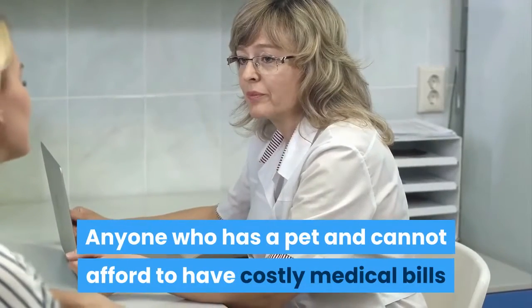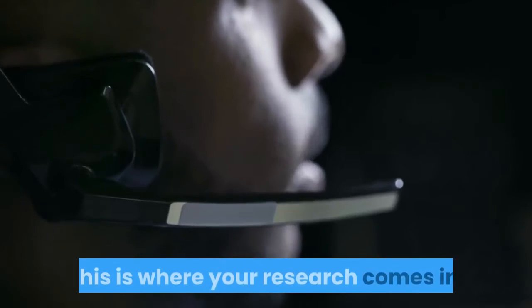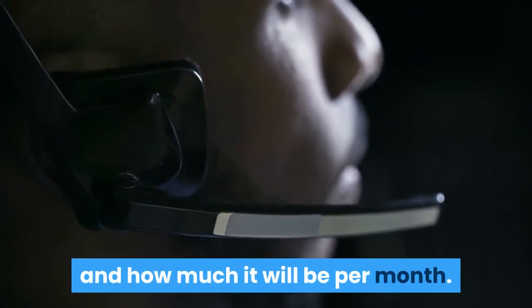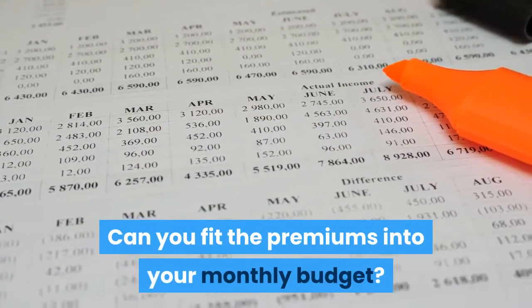Anyone who has a pet and cannot afford to have costly medical bills, yet can afford the premiums month to month. This is where your research comes in. Look at the various companies that are out there and speak with your agent to find out what is covered and how much it'll be per month. So what do they cover? Do they cover preventative care? Can you fit the premiums into your monthly budget?